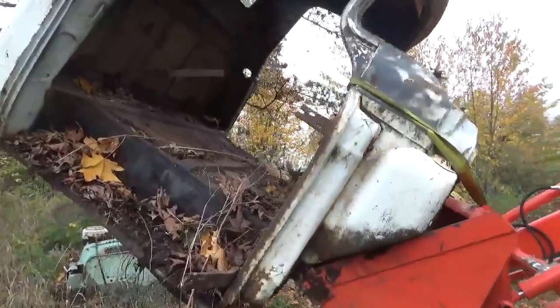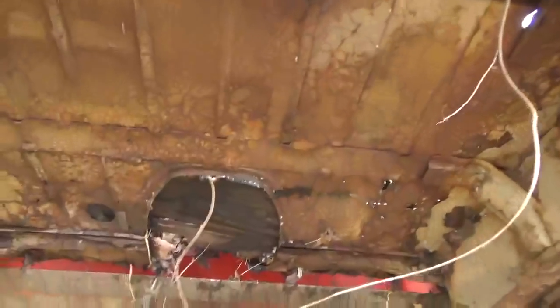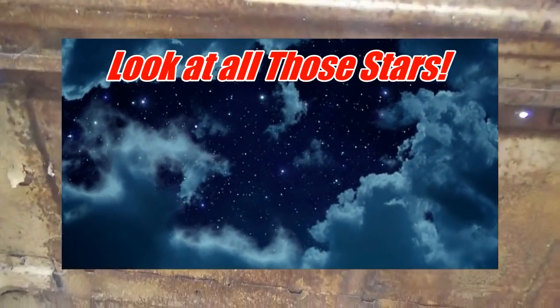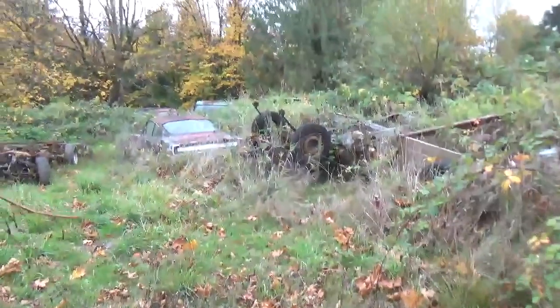Well, there's no better time to get a better view of this floor than right now. I know it needs cab corners already, but oh boy. I see a hole right there. The front part of the floor doesn't look all that great to me. I'll need a better look at the firewall area. The back of the cab, well, no. This ain't gonna cut it, folks.